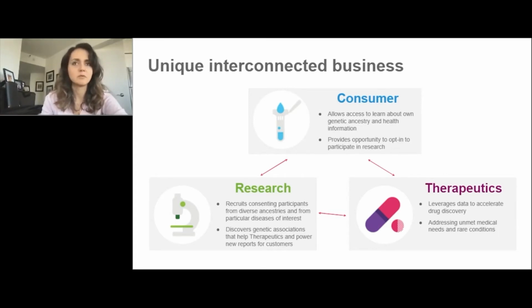For example, looking at different populations, looking at the genetics of populations that are not commonly studied. So our research arm does a lot of work. It feeds into our therapeutics and consumer business. And so all of this is really interconnected.